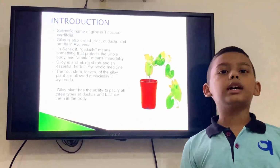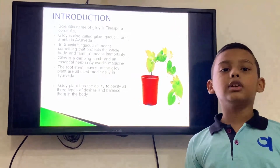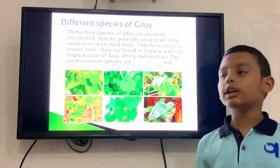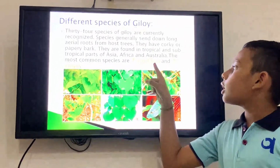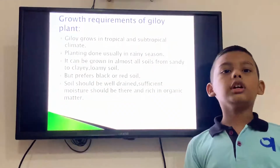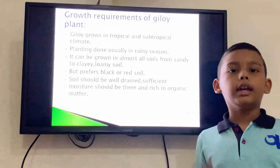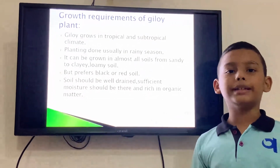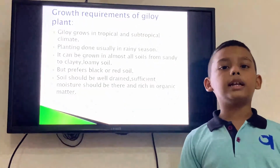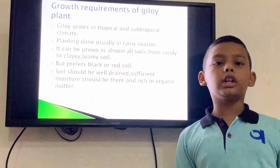All the three doshas in our human body can be balanced by using the Giloy plant. There are 34 species of Giloy, such as Tinospora cordifolia and Tinospora crispa. Giloy grows in tropical and subtropical climates and is found in India, Sri Lanka and other places. It grows in all soil, but grows well in black and red soil which is rich in minerals.